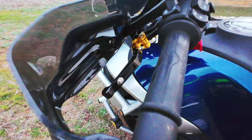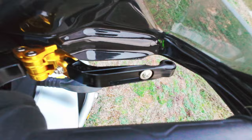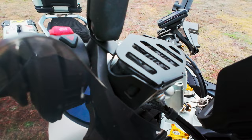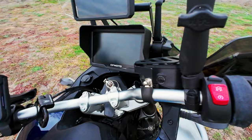The clutch and brake levers, I replaced those with ones with a touch of gold to fit the colors of the rims. And they're a little more comfortable than the original that came with the IBEX. I like them. And the front brake reservoir guard, AliExpress. It's pretty good. Does what it's supposed to do. Simple. Easy install and much cheaper than the CFMOTO one. I like it.